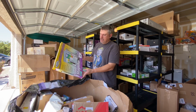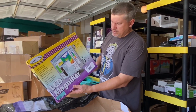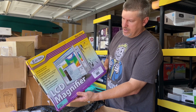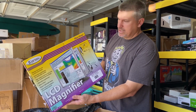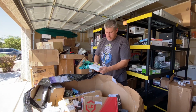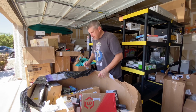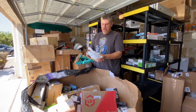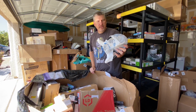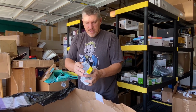Here's an LCD magnifier, and I guess if you're not able to see too well, you can put this right in front of your monitor and it'll help you see the smaller text that's on your screen. Seems like a random cable of some sort. I won't go into what it is. Now this is random. Look, people return stuff in paper bags, right? Isn't that amazing? And they get their money back.